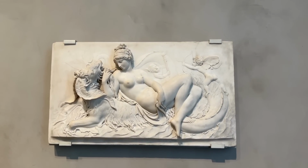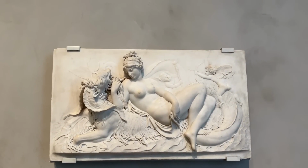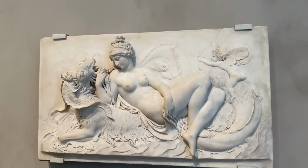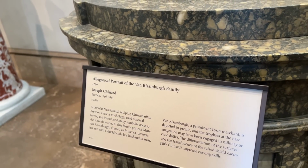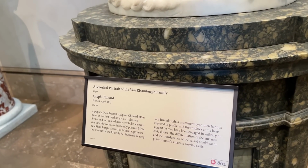Here we have Venus reclining on a sea monster with Cupid and a putto, 1787. Wow. Here we have a piece from Joseph Chinard, allegorical portrait of the Van Risamburgh family.